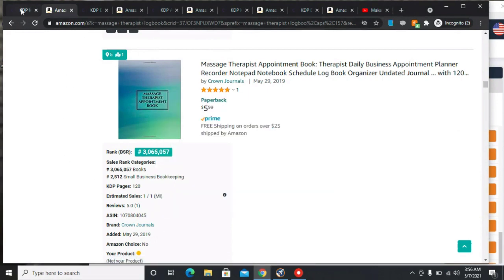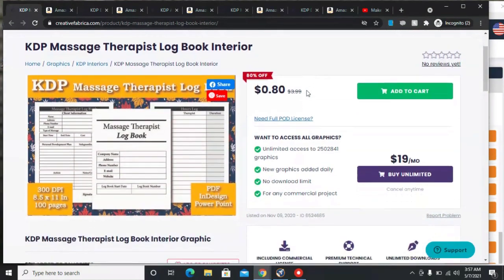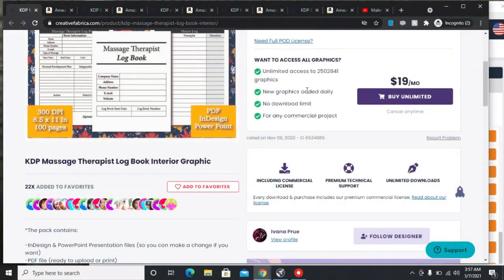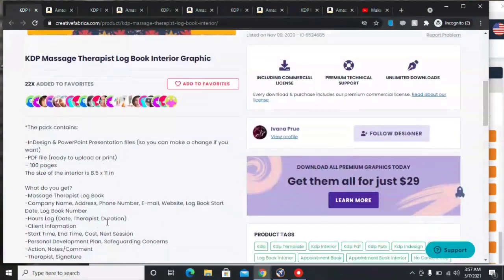Let's take a look at the interior on Creative Fabrica. As you can tell, over 22 people have added it to favorites. It's available in PDF, InDesign, PowerPoint, so you can edit it if you want. It's available in 8.5 by 11 inches, 100 pages. So let's take a look at what is included.